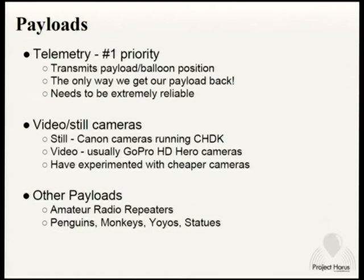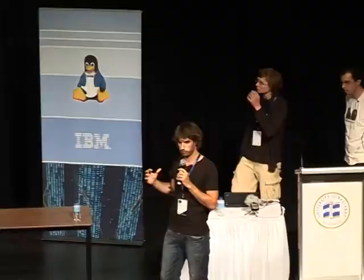We'll talk a little bit more about the individual payloads that we've used as we go through the slides here. And I would ask that if you do have any questions, feel free to raise your hand. We'll try and take maybe one or two questions per slide rather than doing it at the end.